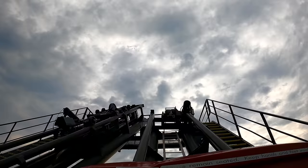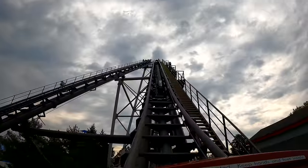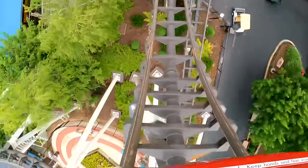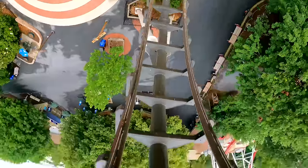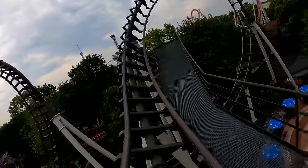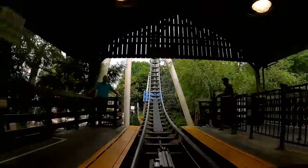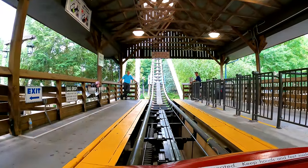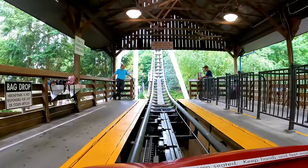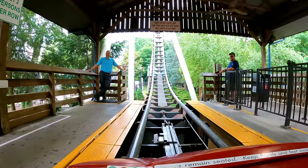Backwards! Here we go, guys. Backwards! Woo! Here we go, backwards, loop-de-loop! Oh! Backwards, boomerang! Whoa! Whee! And backwards through the station, and here we are. And I gotta catch my breath because I'm not too sure what just happened to me right there. Oh my gosh. Did you guys survive at home? I know I did here.